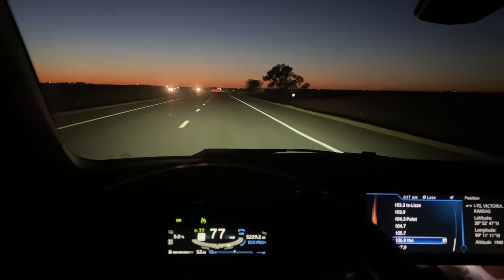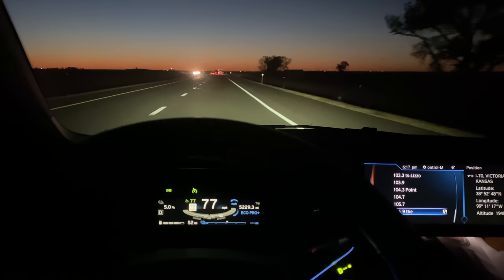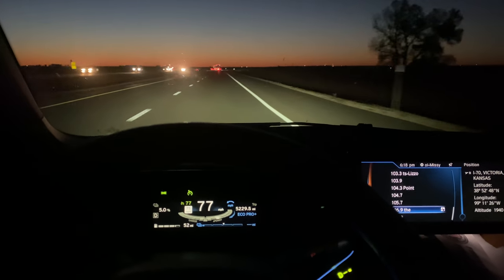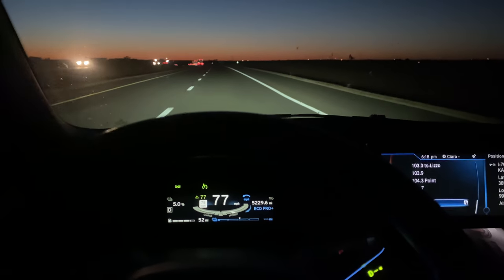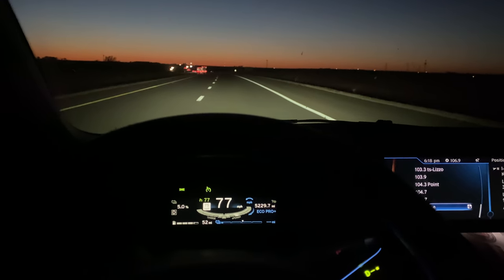Many fuel stops and beautiful sunsets down now. We have been ripping it so hard, the range extender just can't keep up at all. We're at 5% state of charge. I had to drop the speed. 77 is about where it can keep up. It doesn't really like to go any faster than that. It just loses, you know, obviously it can't, this is sort of equilibrium.